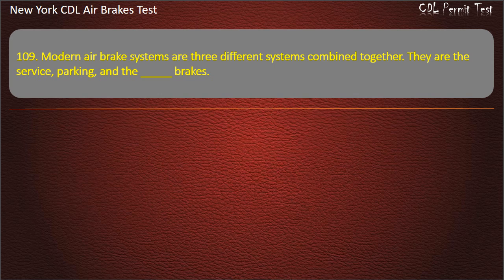Question 109. Modern air brake systems are three different systems combined together. They are the service, parking, and the what brakes: emergency, foot, S-cam. Answer: emergency.